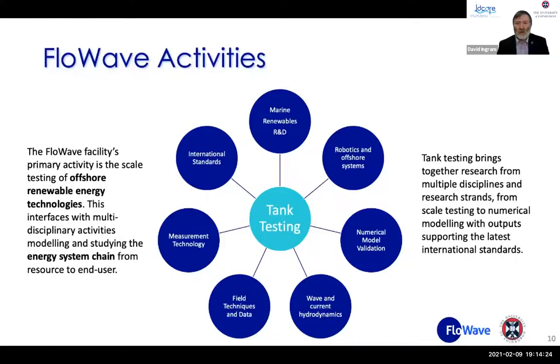So in terms of tank testing, we're involved in marine renewables R&D. That's what we started trying to do and what the tank was built for. But there are lots of other applications. So we've been involved in robotics. We're involved in developing and doing tests to help validate computer models. We've been looking at wave and current hydrodynamics. We've been looking at techniques for measurement.